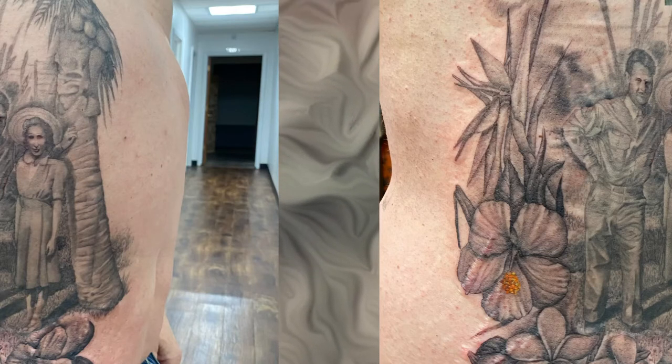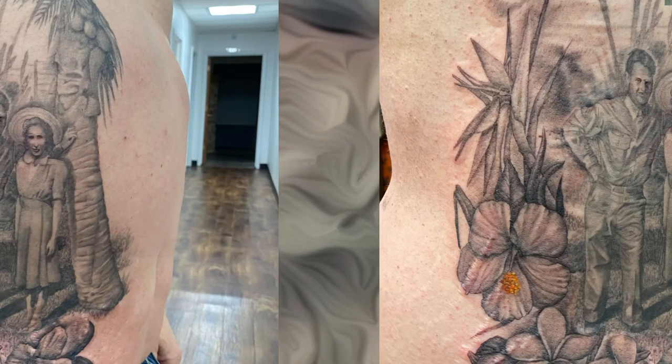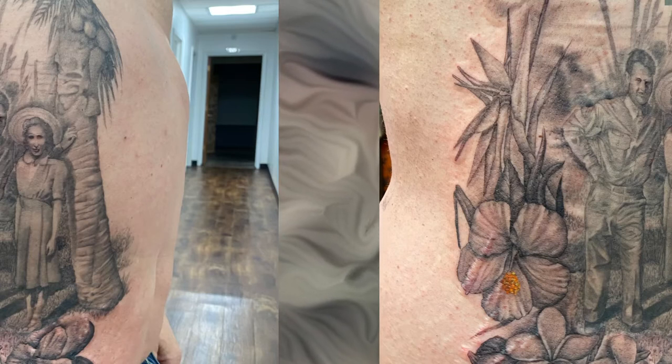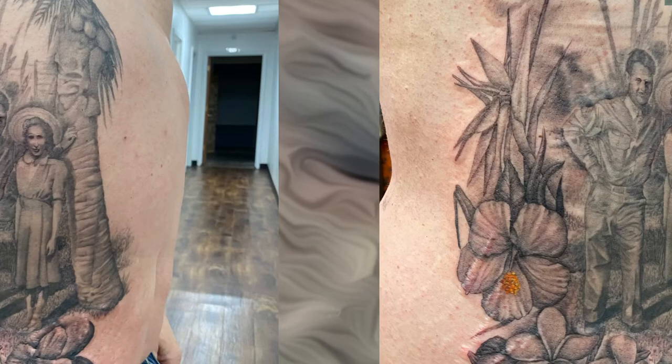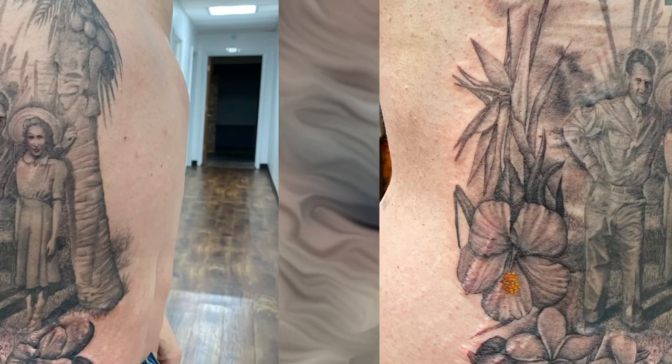He wanted to put a little splash of color there in the flowers. It's kind of become his thing. So I don't know. We'll see if it continues on down the road with his other tattoos. I've been tattooing this guy for a while. So anyway, I hope you like looking at it.